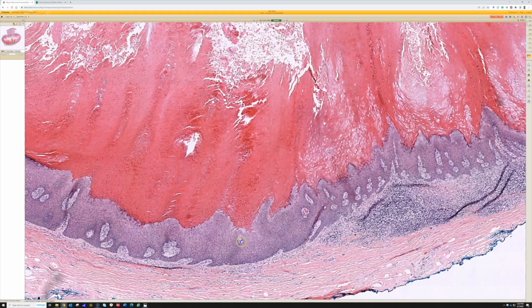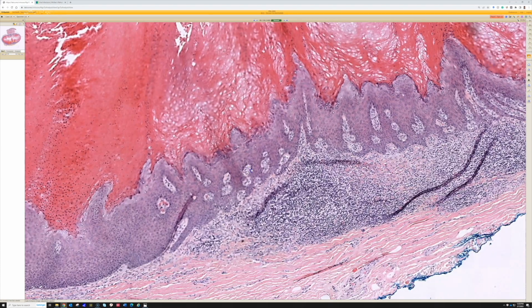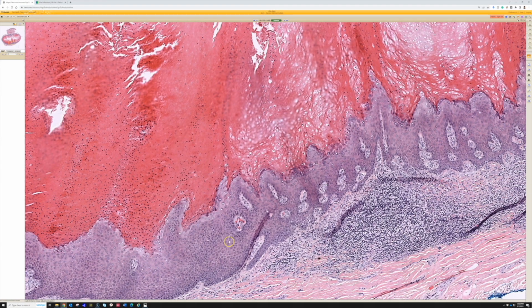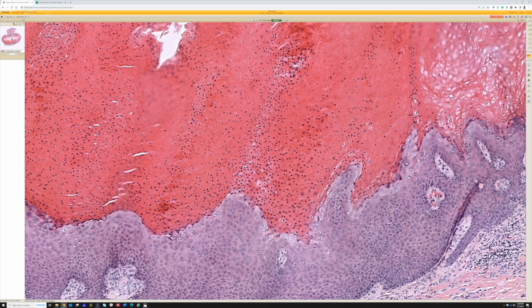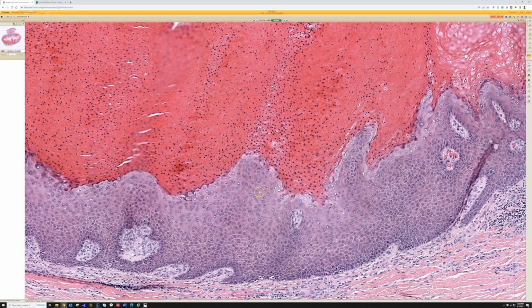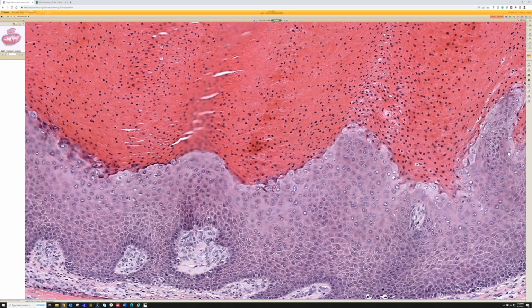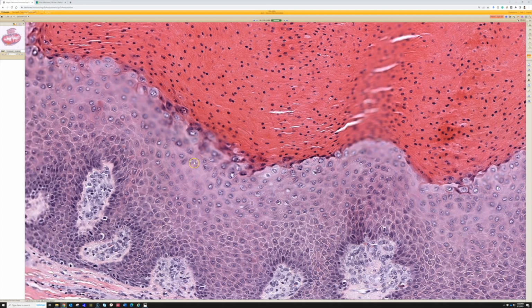But the lining is papillomatous. It has kind of finger-shaped projections that stick up into the lumen. It's kind of got a warty look to it. There's also parakeratosis, that kind of rounded up parakeratosis that we often see in the setting of HPV virus, like in verruca vulgaris. And you can even see some cells in the granular layer that are larger and have kind of pale cytoplasm and enlarged nuclei. And these cells, to my eye, resemble chondrocytes.